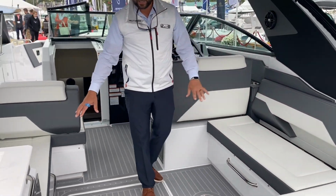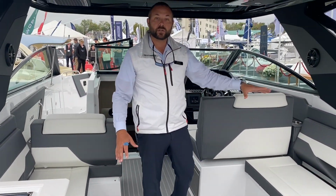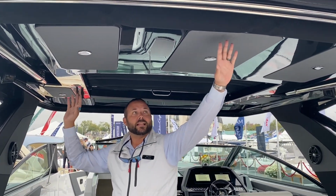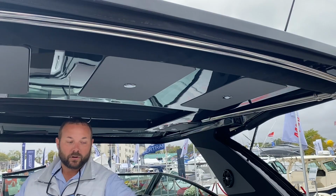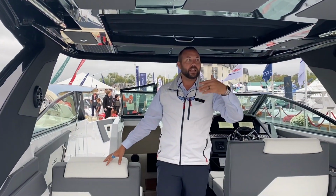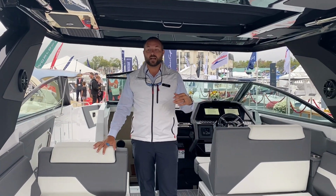Safety grab handles. You got cup holders hidden in the gunnels there, so you don't have anything to trip over. Nice, large, expansive hardtop. This extended sunshade does come off the back. Great option again for when you are hanging out. If you want to get out of the sun and take a break, you don't have to end your day. You just pop that out and you can continue enjoying your time on the water.